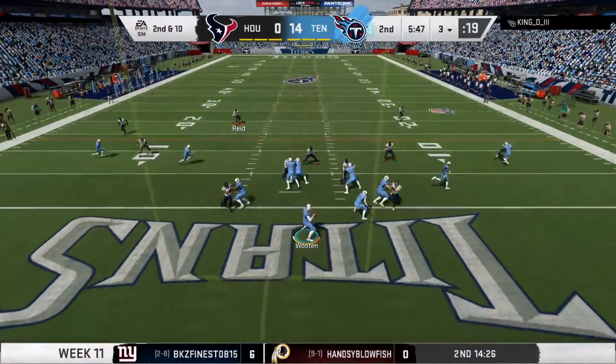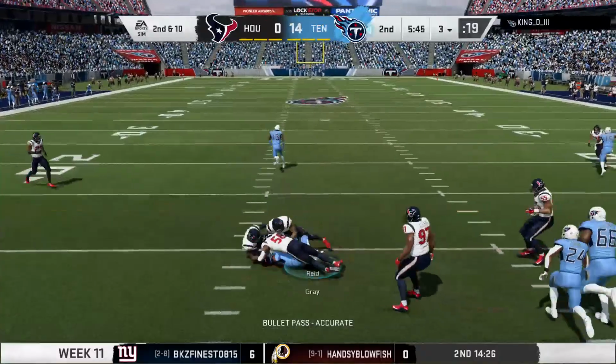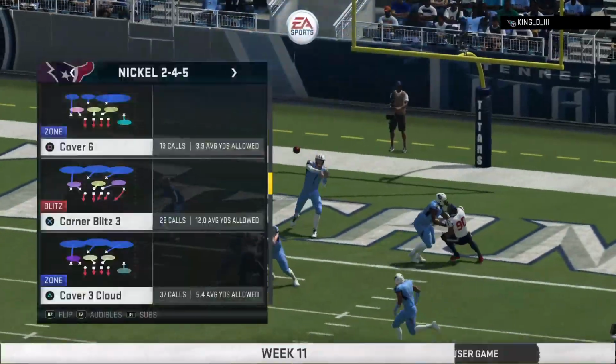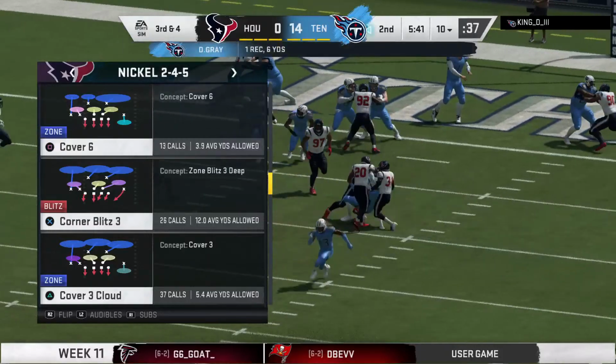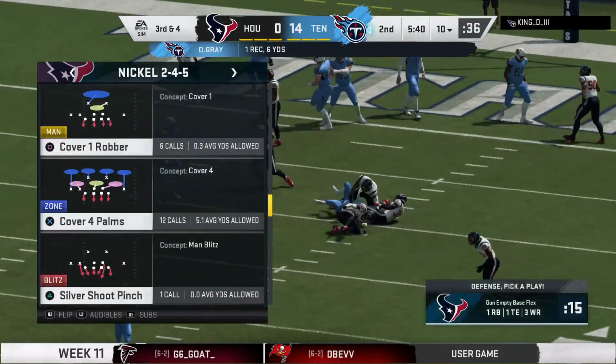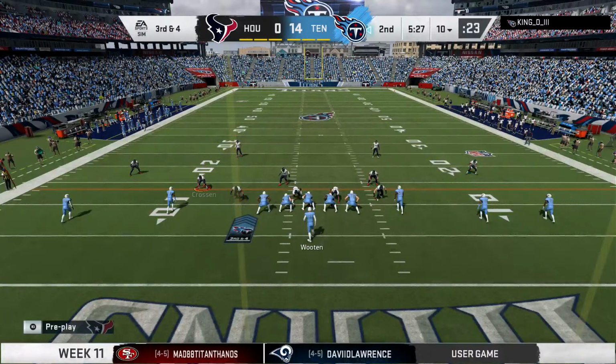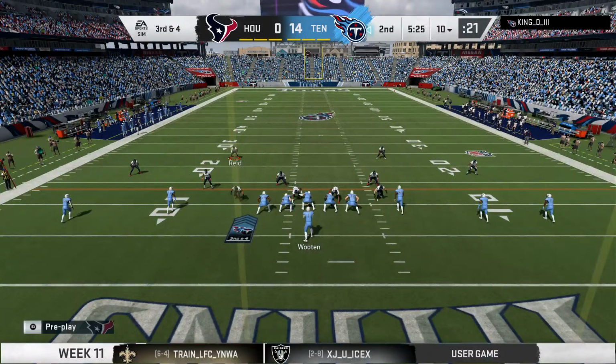Big rip, big rip. To throw on second down. Wooten firing quickly here, and that's complete. And he gets it up to the 10-yard line here. 6 yards is the pickup, and that'll lead to a third down. The Titans on third down. They've been good, 3 for 4 thus far. This is 3rd and 4.